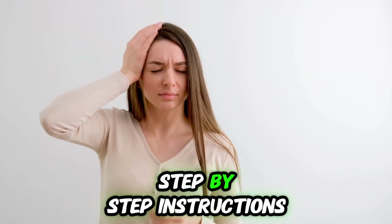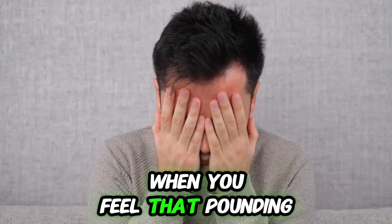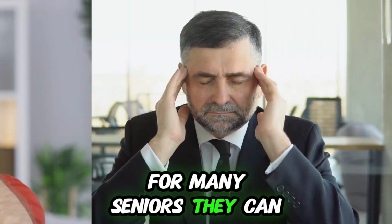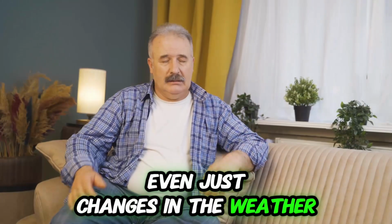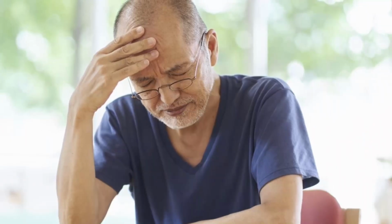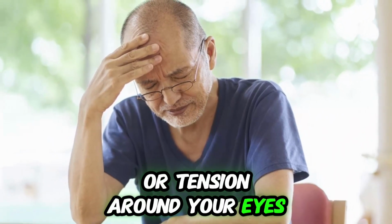Before we get to the step-by-step instructions, it helps to understand what's actually going on when you feel that pounding or pressure in your head. Headaches are incredibly common, especially as we get older. For many seniors, they can be brought on by stress, poor sleep, dehydration, even just changes in the weather. Some headaches come from tight muscles in your neck and shoulders. Others are caused by pressure in your sinuses or tension around your eyes.